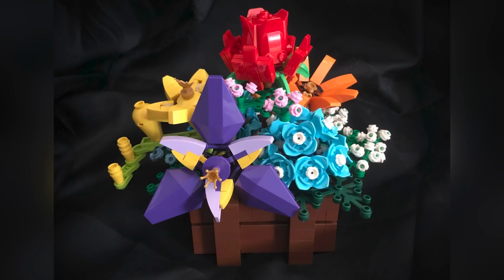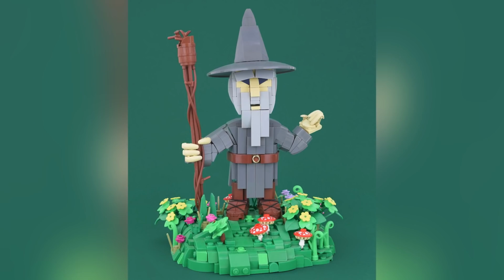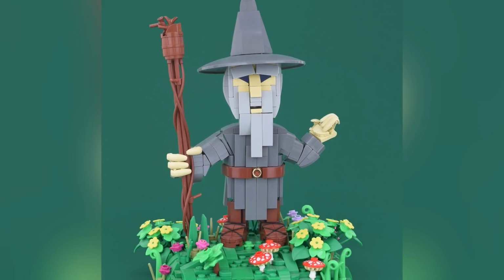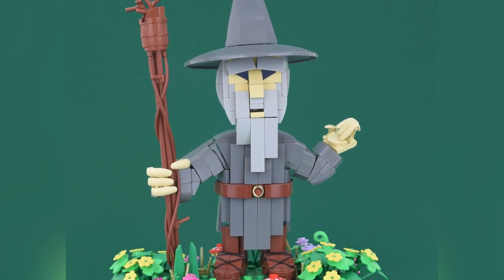Inez Vasquez has a pride bouquet. I'm liking that more and more people are doing larger flower builds. And here's a great micro design from Carter Witz, the Jungle Temple. Mountain Hobbit has a Gandalf bobblehead. I wonder if the head actually does bobble. I've seen designs for that in the past. Personally, my favorite bit of detailing is the pieces used for his fingers.